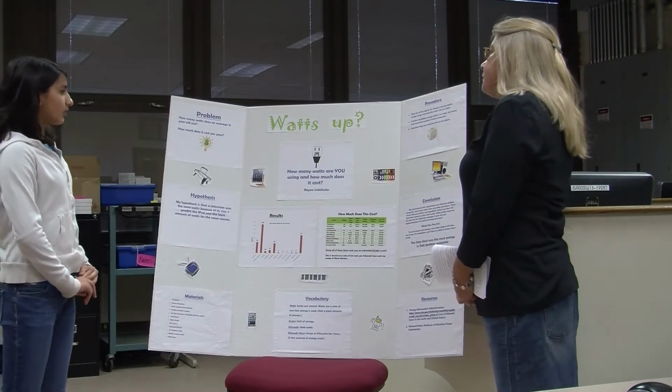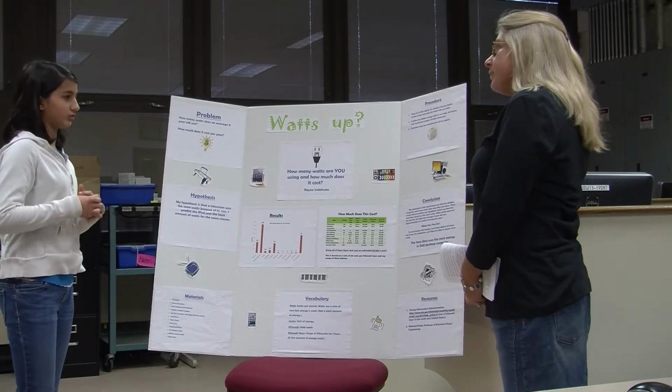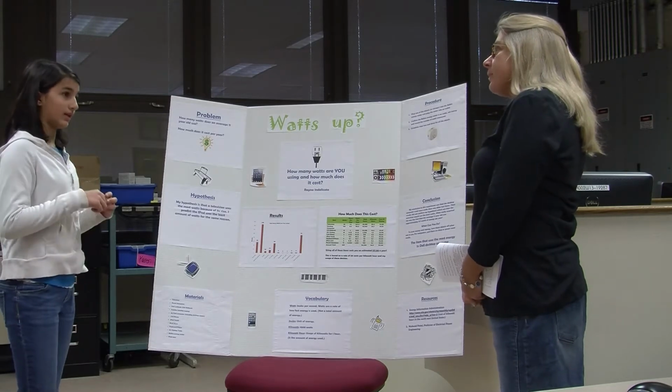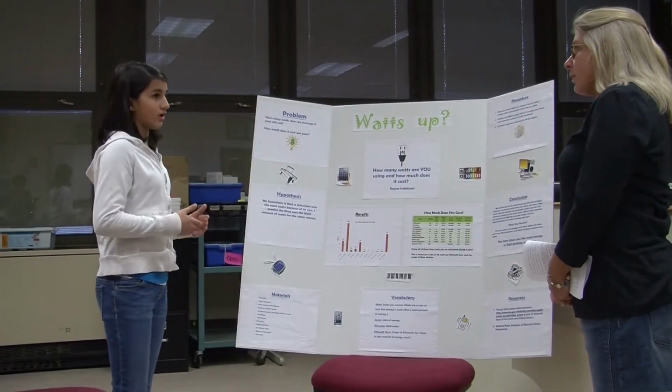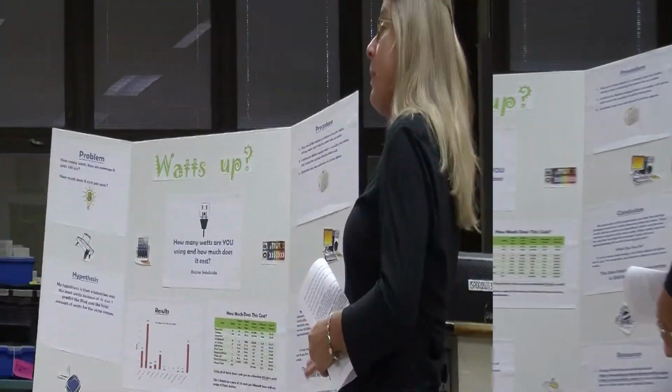Project. So I found some objects that I use very often, and I plugged them into the Falcon Energy Meter, and I plugged the Falcon Energy Meter into the wall, and I looked at how many watts the different things use. So tell me what you found.